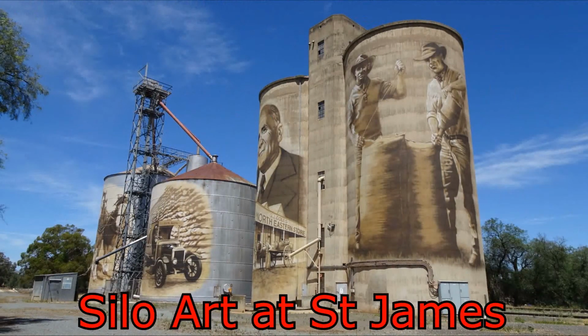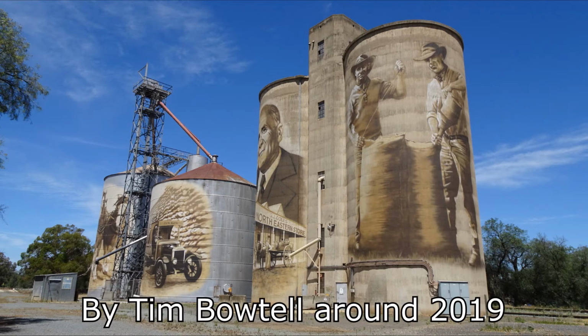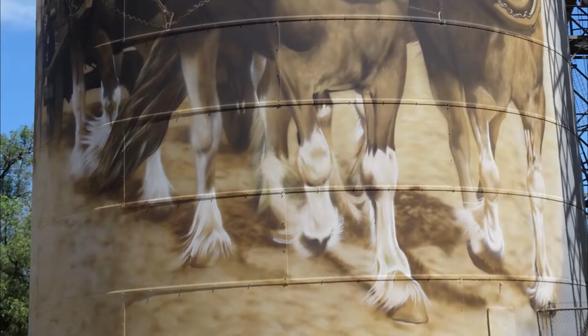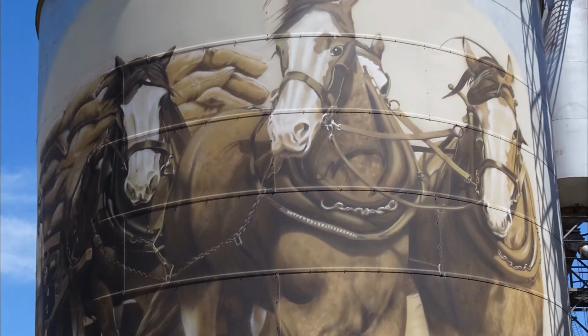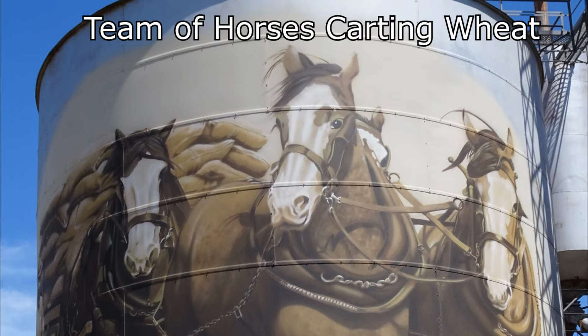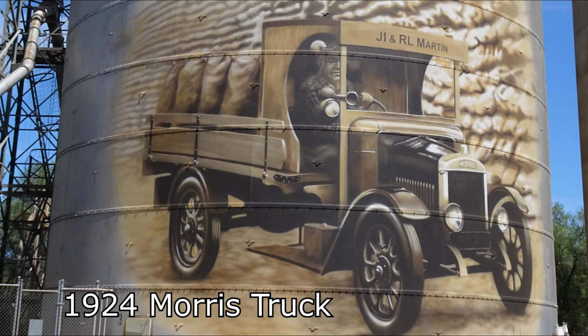It takes just 15 minutes to drive from Tungamar to St James. Tim painted 4 silos at St James.